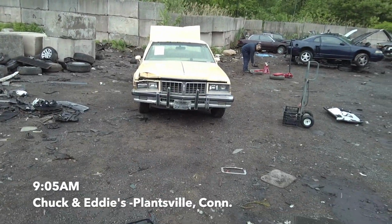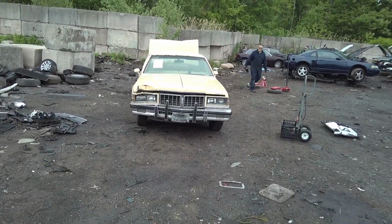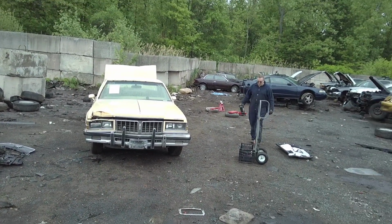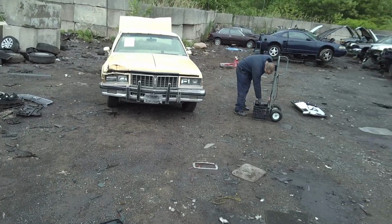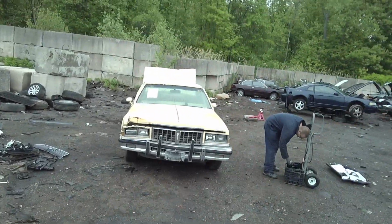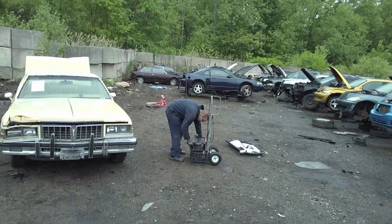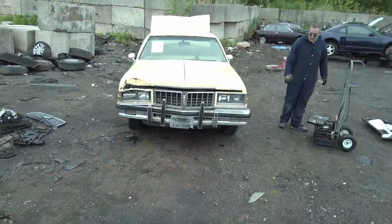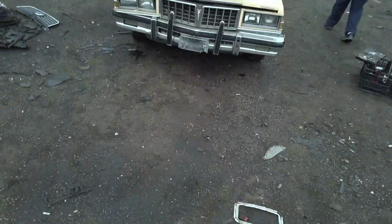Memorial Day 2020, and unexpectedly I'm pulling an engine. Something I'm certainly no stranger to on Memorial Day. Dave and I seem to have pulled many motors on Memorial Days, just not from a junkyard, usually from our own vehicles that we're swapping or stripping.